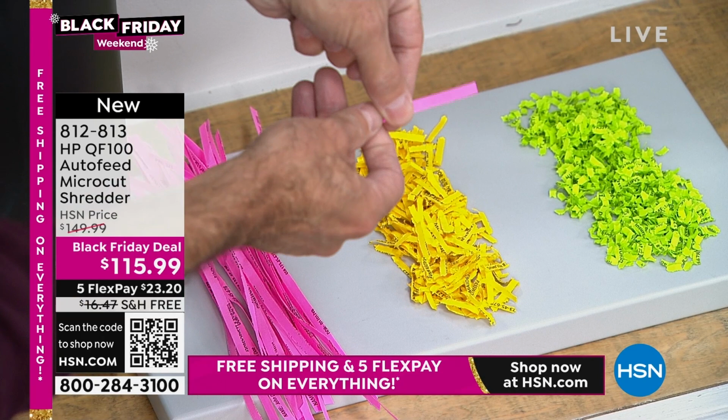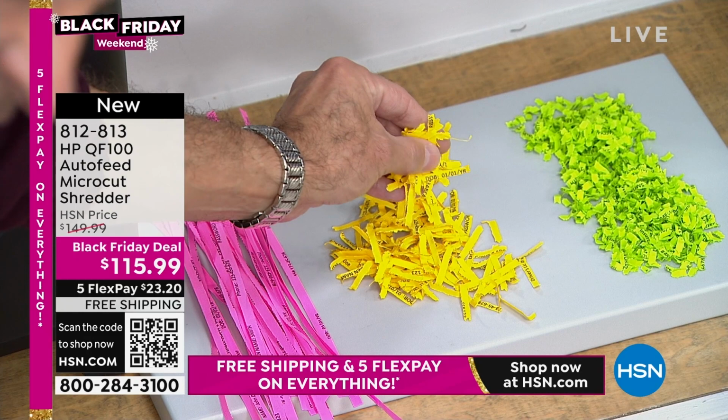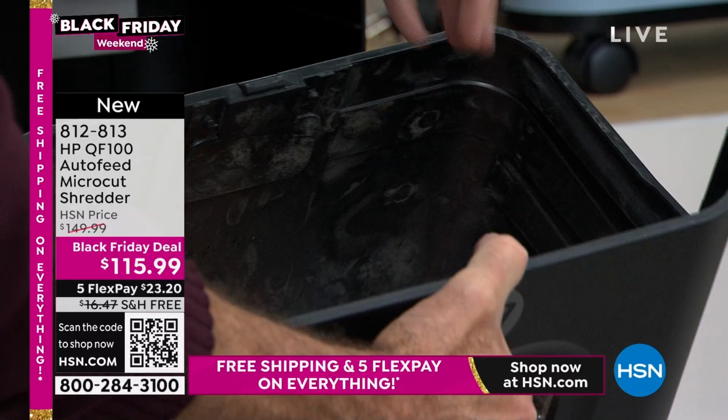So you can still read what's going on here. I'm going to just put that down. That's not the shredding we want to do. Cross cut was a little bit better, but still you could read individual letters and numbers. This is better, but look at this. Now you literally have confetti for a party.